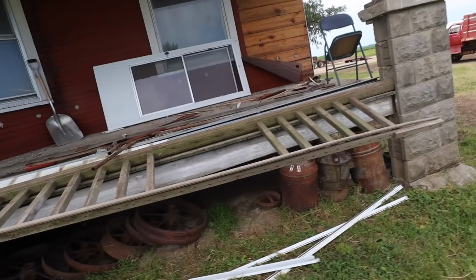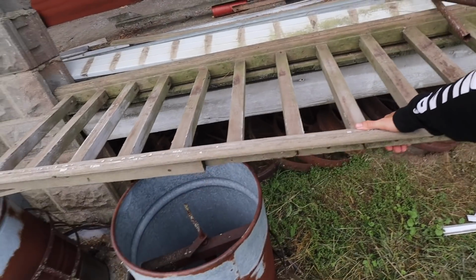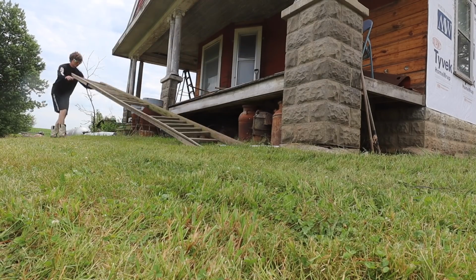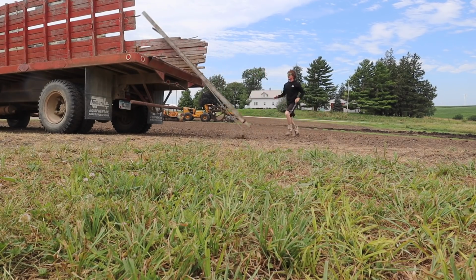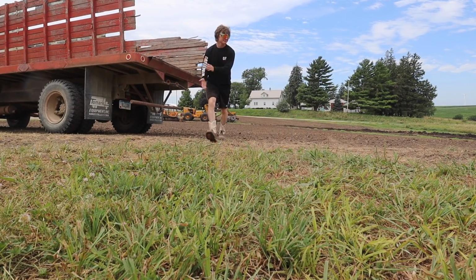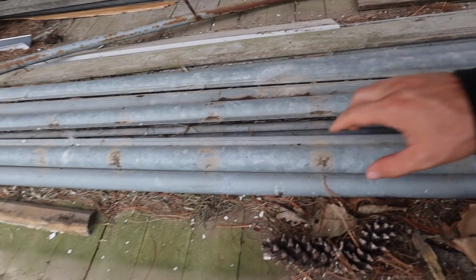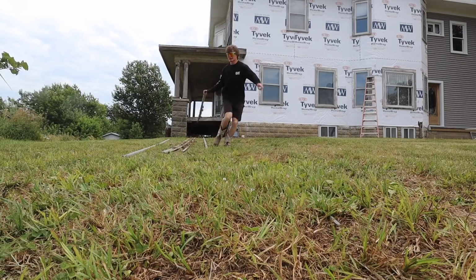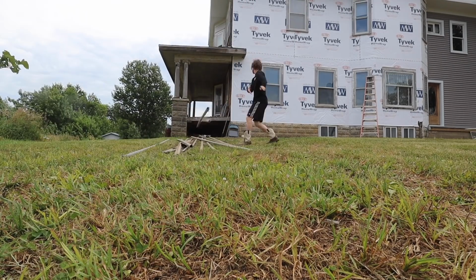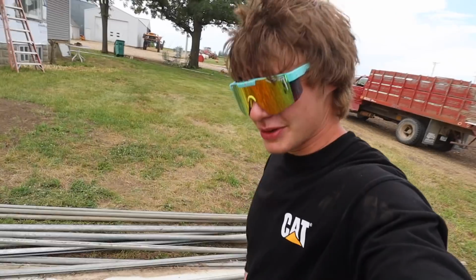Today is the day. Today we're gonna get the porch clean. It's just getting to be ridiculous. Okay, now we have all these poles. Made quick work of that.